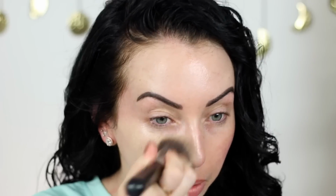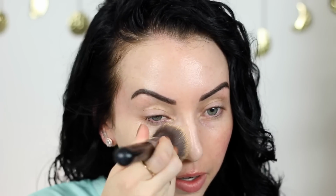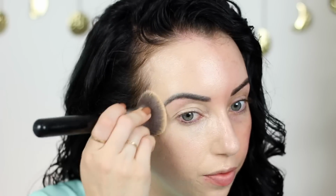Oh, I actually think this shade is going to be perfect. My face is way darker than my neck, so sometimes it looks like it's going to be off, but then once I actually have it on, it matches really well. Spreads pretty far. Like, I didn't have to dip back in for my forehead.